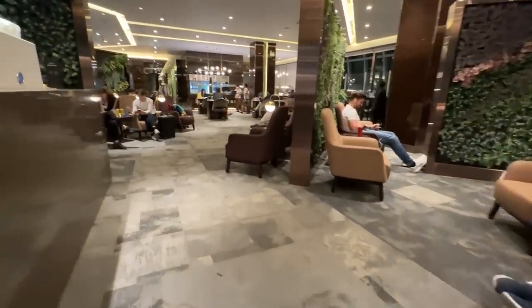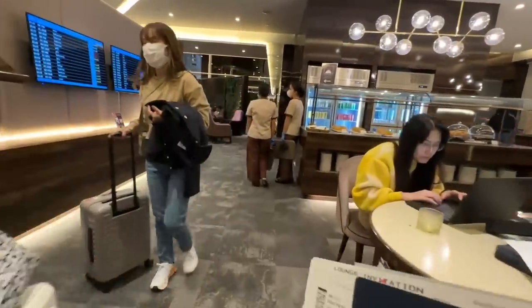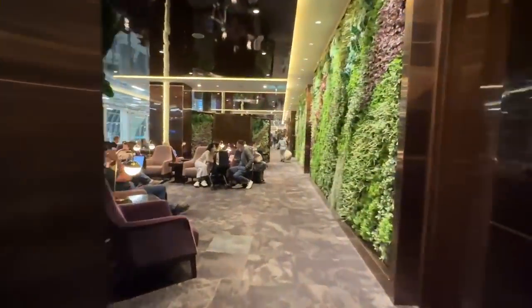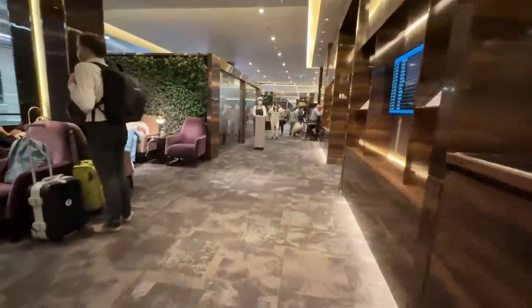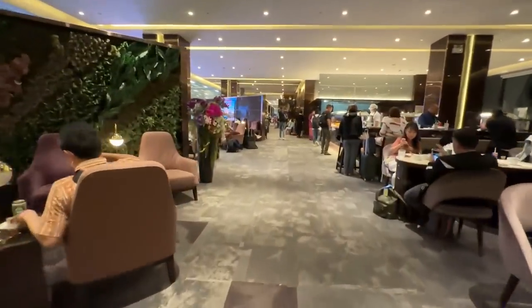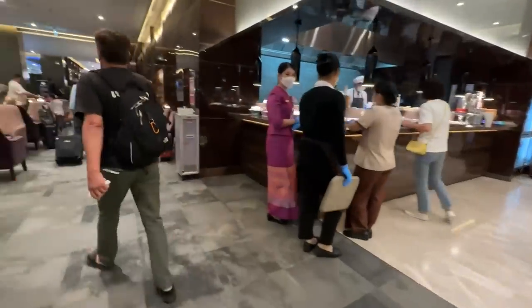Now time-lapsing my walk here through the entirety of this Royal Silk Lounge, just taking a stroll throughout, it was absolutely massive. You can see a large amount of seating options with fake greenery throughout, making it super cozy. The only issue I would say is that it was very crowded and there wasn't many private spots, and the ones that did exist were mostly occupied. So there was plenty of places to sit, but don't expect to have the space to yourself.